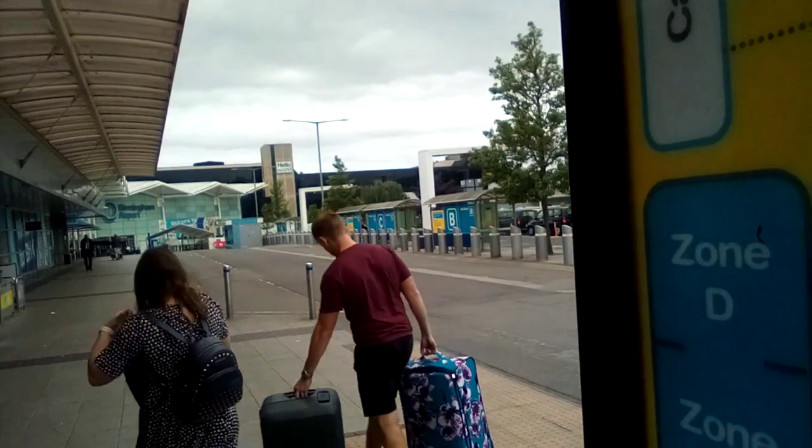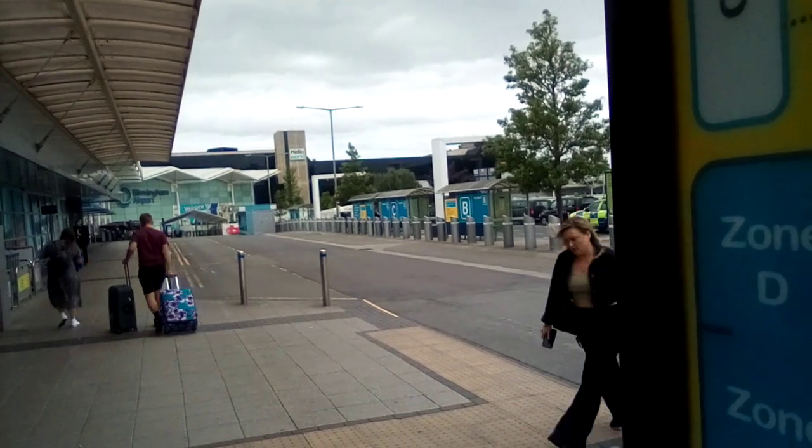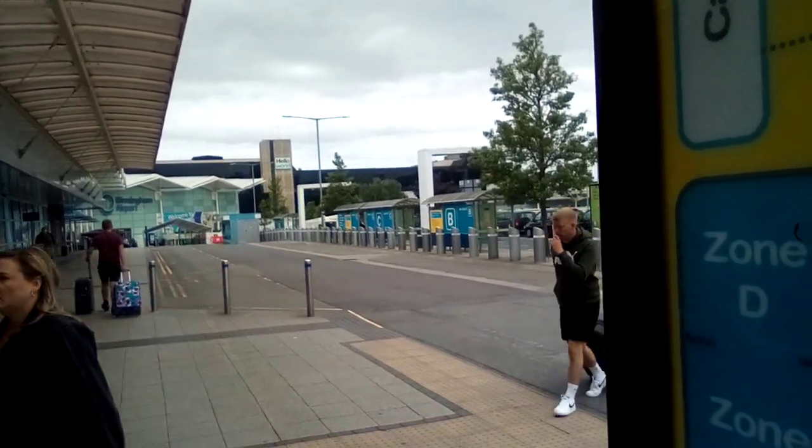Today I'm here at Birmingham Airport and I'm going to be showing you how to get from the terminal building to the viewing area next to runway 33 for any plane enthusiasts like me.